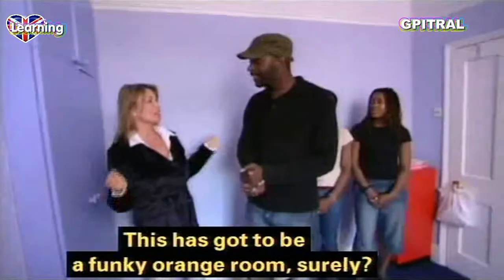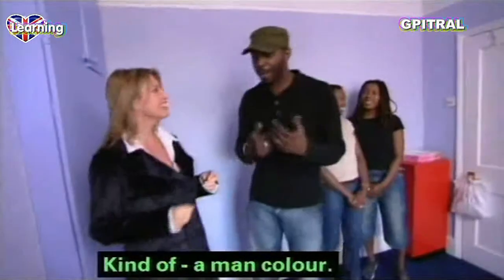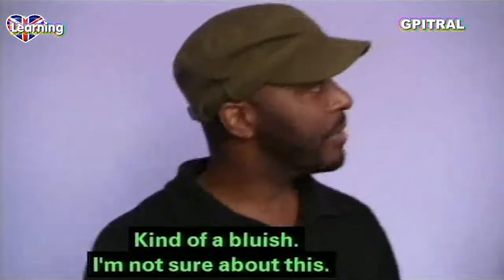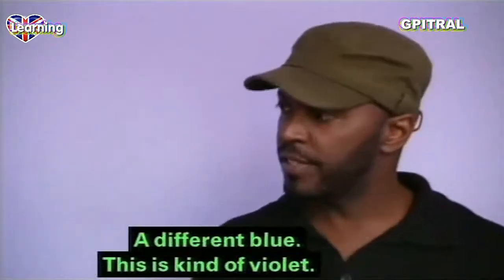This has got to be a funky orange room, surely. Not orange. A man colour. My colour. Kind of a bluish, I think. I'm not sure about this. You want to go from blue to blue? Kind of a different blue. This is kind of violet, isn't it? It is quite lovely.